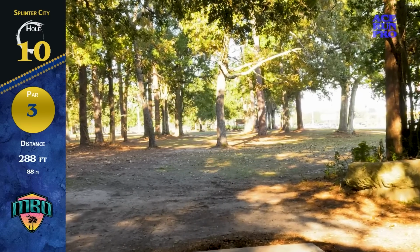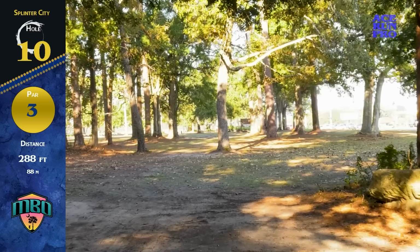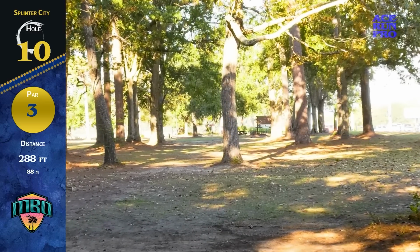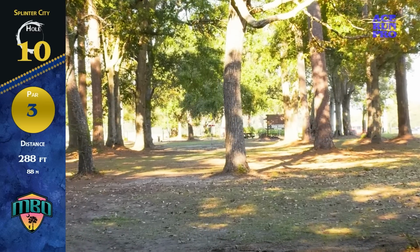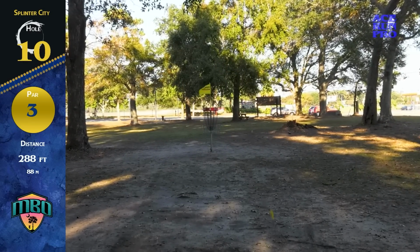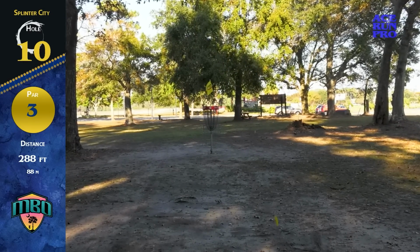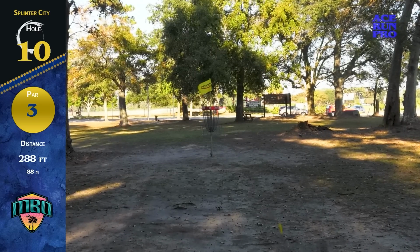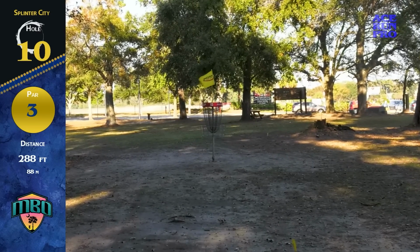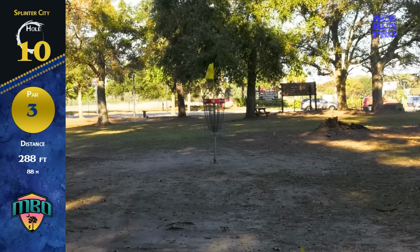Starting off on hole 10, it's a par 3, 288 feet. Bit of a tight gap on the right side, the left-hand side a little bit more open. Really just a stock straight shot to the green here itself. The sandy green, if you saw the front nine, should slow down the actual speed of the disc coming in, leaving you with the look for birdie. It's definitely one you want to try to get a look at to start your back nine.